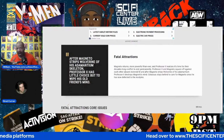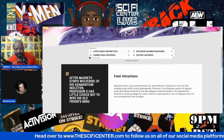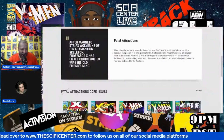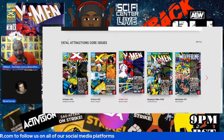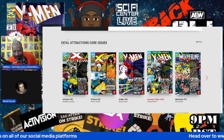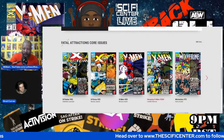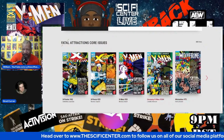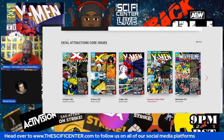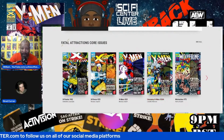The dialogue in all these issues, and you had several issues, is great. The core issues of it are X-Factor 92, X-Force 25, X-Men 25, Uncanny X-Men 304, and Wolverine 75. These are out of order because Wolverine 75 takes place right after X-Men 25, and Uncanny X-Men 304 is actually part one of it.